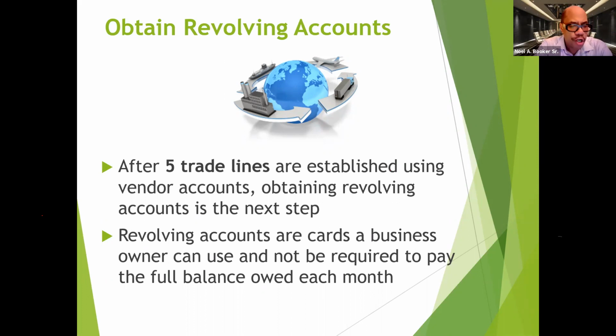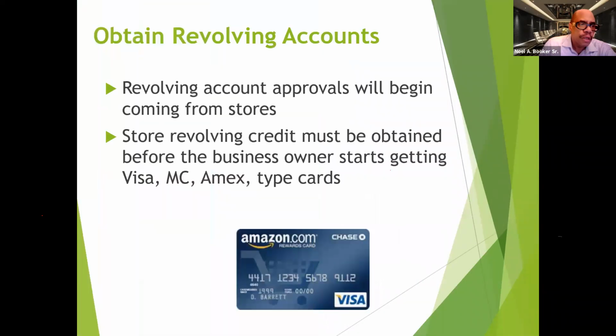Revolving accounts are cards a business owner can use and not be required to pay the full balance owed each month. They give you a minimum amount to pay, just like a credit card, right? Revolving account approvals will begin coming from stores. Store revolving credit must be obtained before the business owner gets Visa, MasterCard, American Express type cards. Okay?